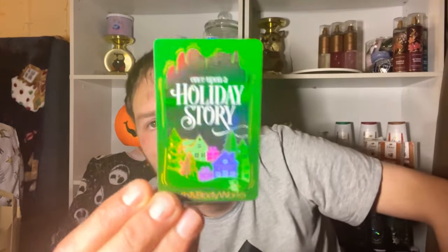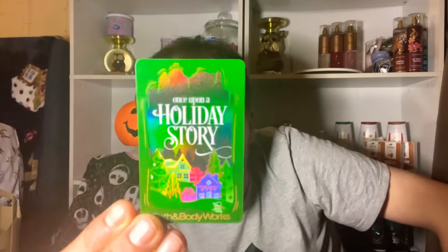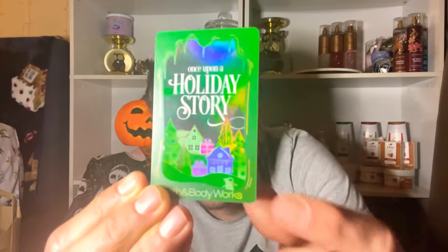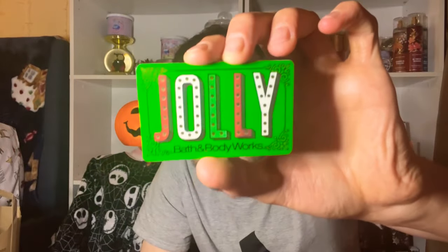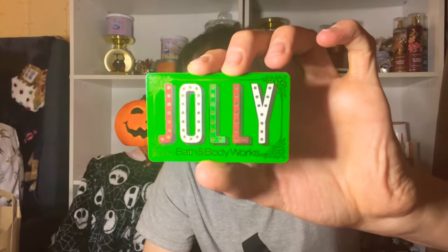Look at this one, you guys. It's like holographic. How cool is that? We got Nora the mouse down here hanging out in the neighborhood. Yes. All right, we also grabbed a green one that says Jolly. So that one is super cool. It kind of looks like a billboard. Awesome, awesome, awesome. We got like those lights and the letters there.